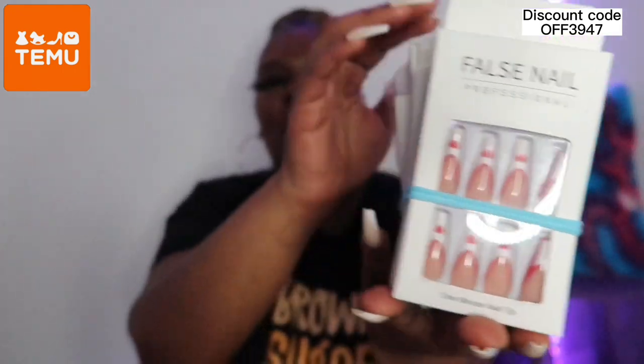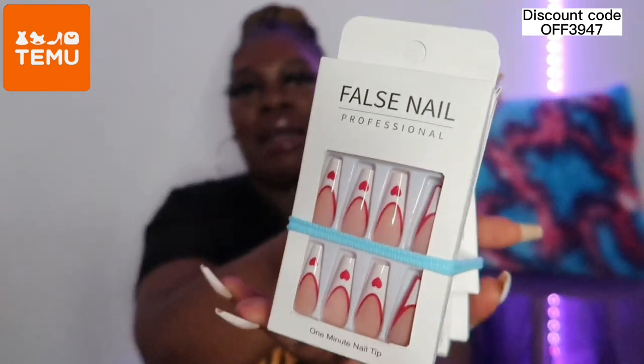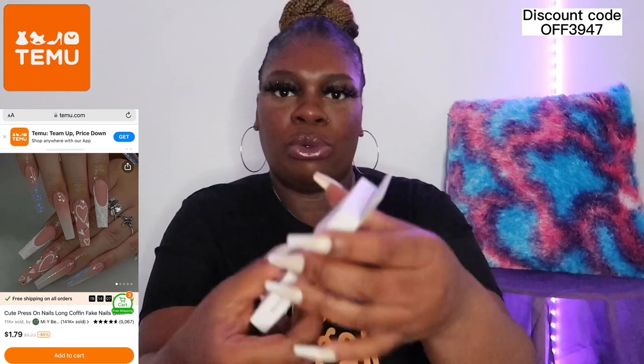Y'all, I ain't gonna lie, your girl went in on press on nails. Bruh. If you know me, you know I love press on nails. See, I didn't get these ones from Temu, but I got me stacks of press on nails. Y'all, they only like 79 cents, a dollar. Y'all need to go get y'all some. Stop playing with Temu. Let me show y'all a few designs I got for the girls.